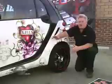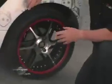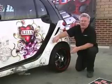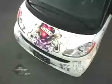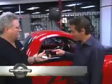The stock wheel in a smart car is a 15-inch wheel. You notice these are 17-inch Coca Couture wheels by Giovanna. They add appearance to the car, and they make the car handle and stop better too. They look great, and they're very, very unique. This is a great little car, very, very unique. And if you like smart cars, you're going to love this one. You can't take your eyes off that.